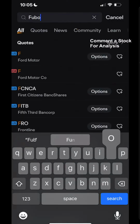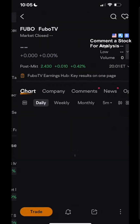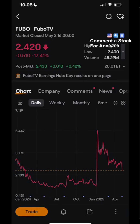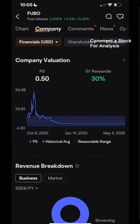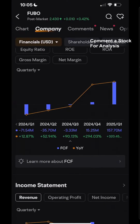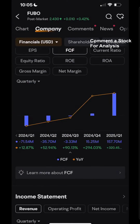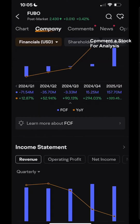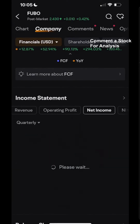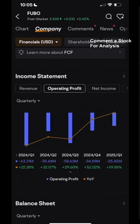Oh yeah, well, let's look at Fubo TV. This company, unfortunately, has not been doing too good ever since they got 80% acquired by Disney. Disney owns all the voting rights to this company now. Let's see. Wow, look at that free cash flow for Q1. 157 million of free cash flow. Very impressive. What about net income? Did they make net income? That looks like a one-time adjustment.